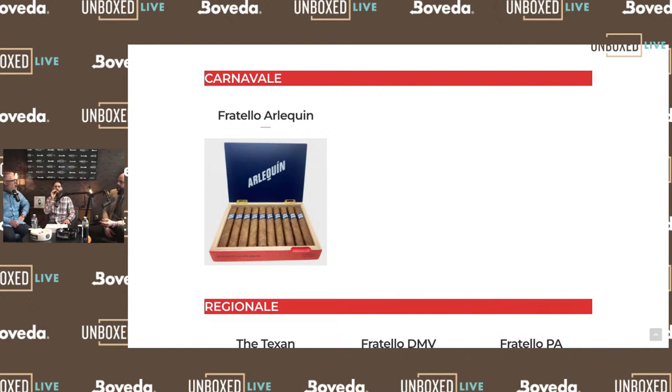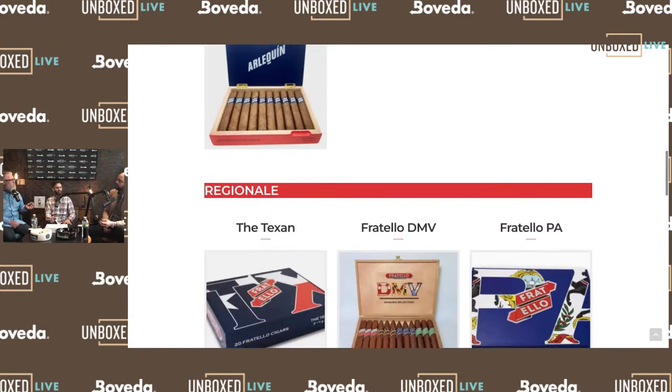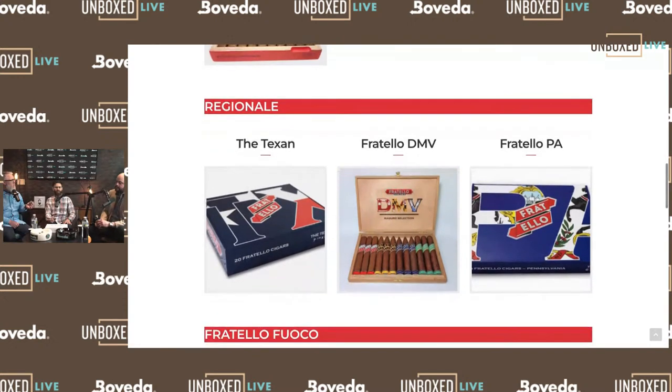But it's different primings as well. If you use the higher primings, you're also going to get that very dark chocolatey color. If you don't, that's what we do with the Arlequin for sure.